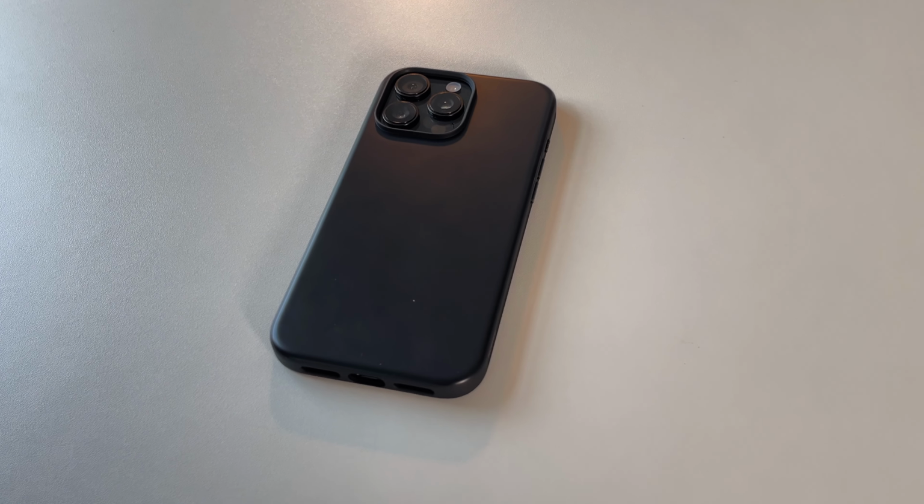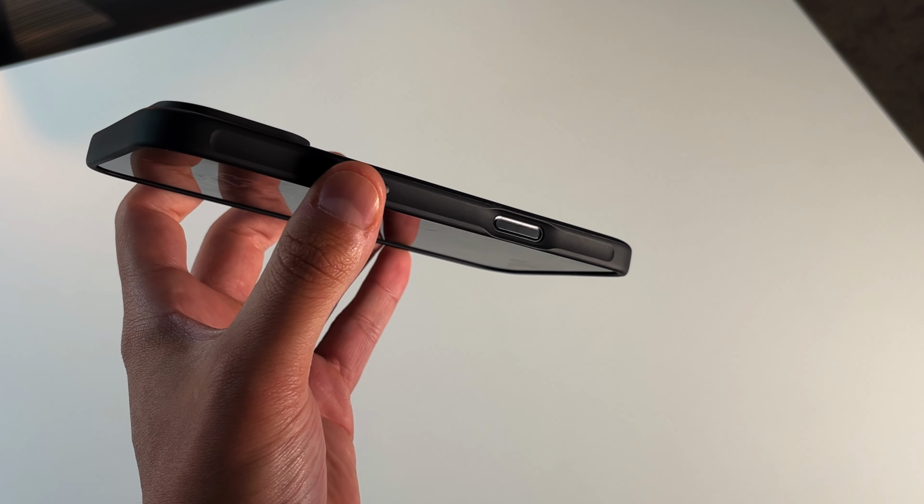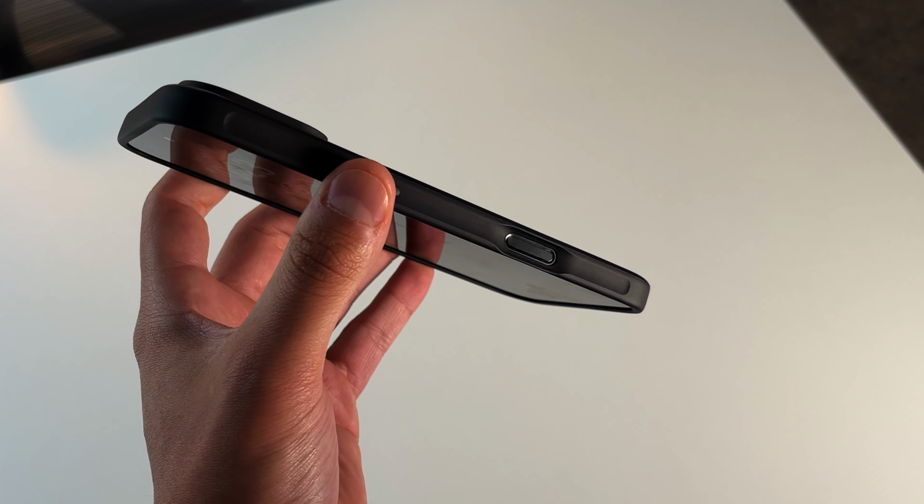So if you guys are looking for a nice case that's going to protect everything, that's extremely well made, that has perfect cutouts for everything, has some good tactile feedback on the buttons, and has a pill cutout for the capture button itself, this is going to be a great option for you.